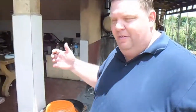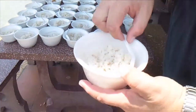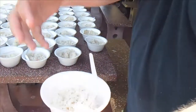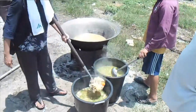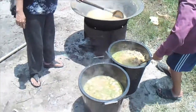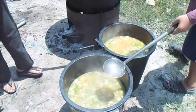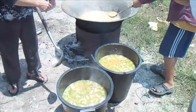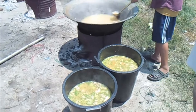Over here, you can see we're preparing the bowls. Every kid gets a bowl of rice, and then we'll put soup and meat and things on the top of that. So this is how we're trying to feed 700 kids. I know this kind of looks like a trash bucket, but I promise you it's not. It's just the big bowls that we have to use to be able to feed 700 kids. Even though it looks like a trash bucket, we've never used it for trash.